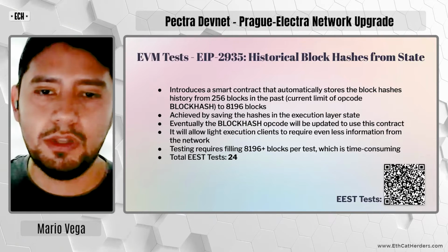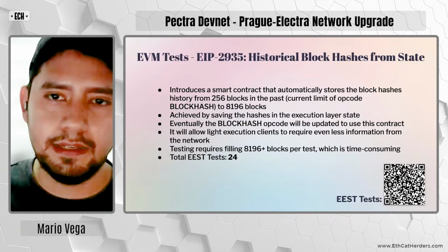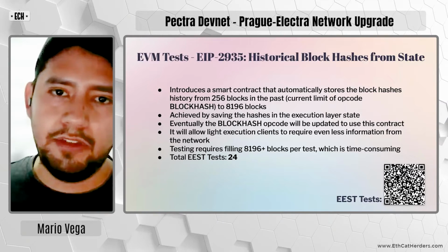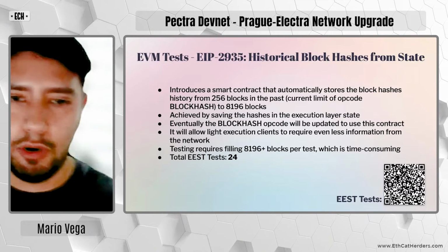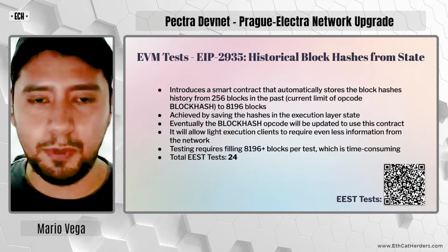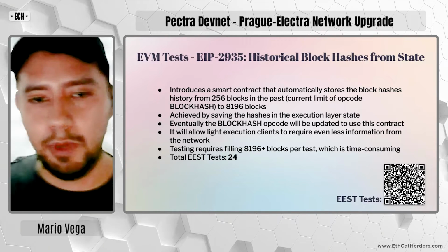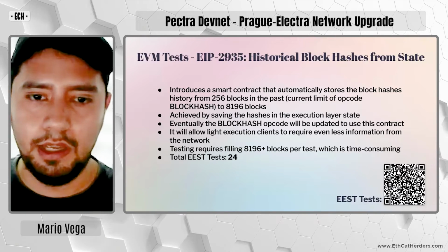Basically, this information will already be in the state, for which you can generate a proof. So it's easier for the light clients to validate a block. You will require less information. If you have the proof, you can instantly verify that a block is correct. And this will become even more apparent once we switch to Verkle, because Verkle proofs are very small. Right now, the proofs that the execution of a block is correct are very big. But once we hit Verkle, this specific EIP is going to prove itself to be very, very important.